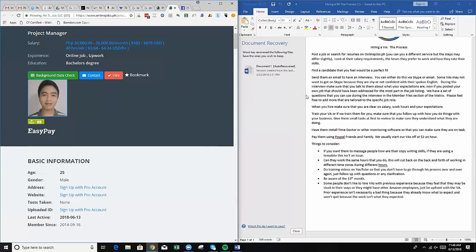So the second thing that you want to do is, after you found a couple of people, send them an email to have an interview. You can do this via Skype or email. Some VAs may not want to get on Skype because they may be shy or not confident about their spoken English skills. During the interview, make sure that you talk to them about what your expectations are. If you posted your own job, that should have been addressed there, but just make sure that you're covering it.